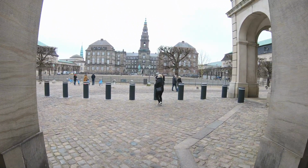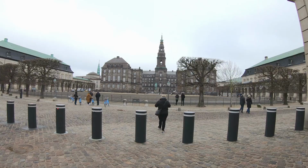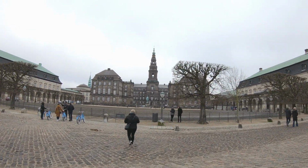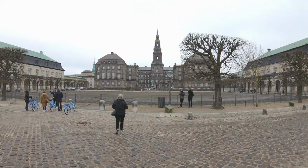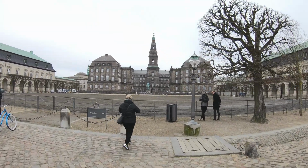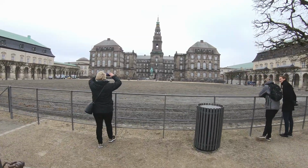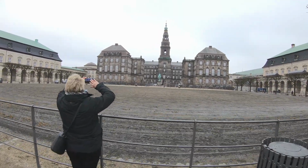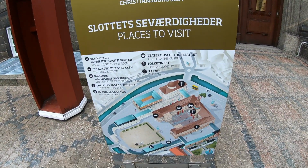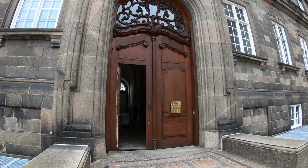You can purchase entry to any individual element, but can visit them collectively for 175 Danish kroner, which is roughly £20 British sterling or 24 US dollars. The palace is also home to the highest viewing tower in Copenhagen at 106 meters, which is free to visit and even has an elevator. We, however, chose to visit some of the open spaces, which were free of charge to the public.